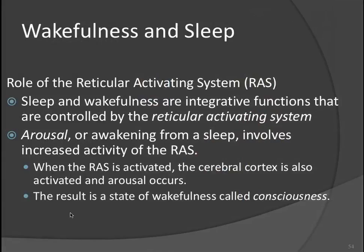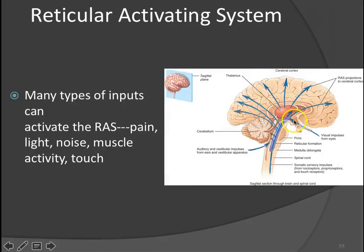All right, so a few other pathways. Another pathway is something called the reticular activating system. Okay, so this reticular activating system is not just one brain region, it's actually many different brain regions working together. And basically what it's going to do is, well, wake you up, all right? So the more active this reticular activating system is, the more awake you are. When it's activated, the cerebral cortex is activated, you're aroused, meaning you're awake, and then you are conscious, right? You wake up.